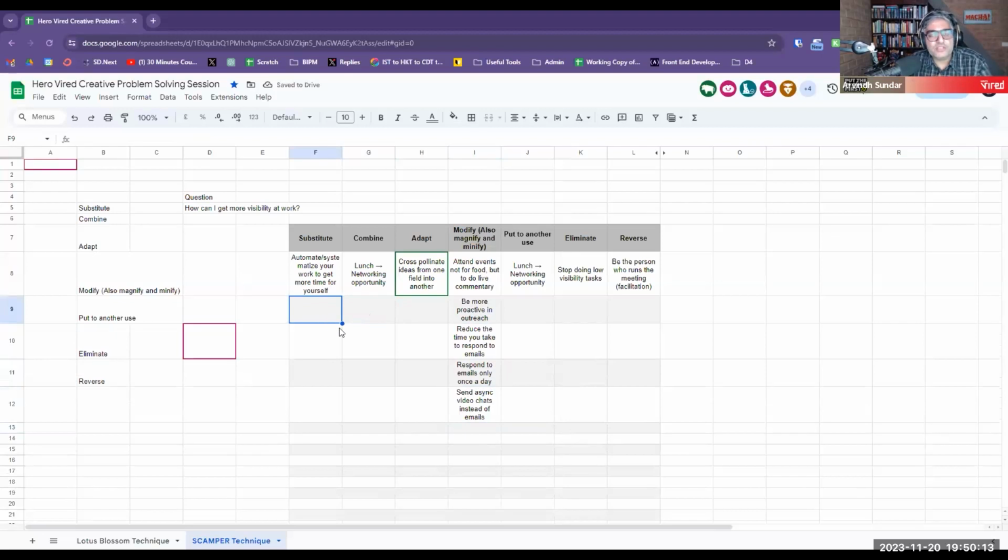If we had to, let's say, substitute, what else can I substitute if I want to get more visibility at work? I can look at, come on, folks, help me out. Break down large groups into smaller ones. Okay, which one is that for? Wait, you mentioned that something earlier, right? Use technology wherever possible. Minify. Okay, so it's coming back to this, all right? Oh, it was for modify? Yeah, that's what it was. Use tech to speed up work.